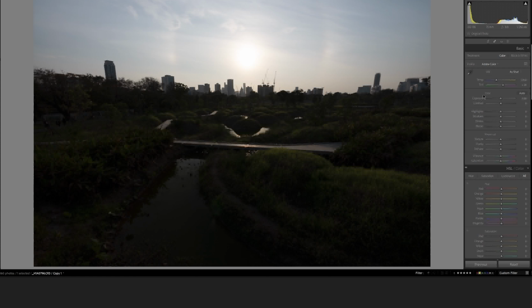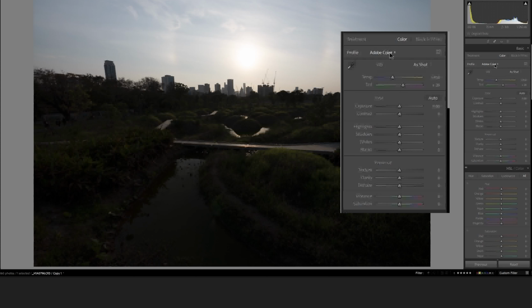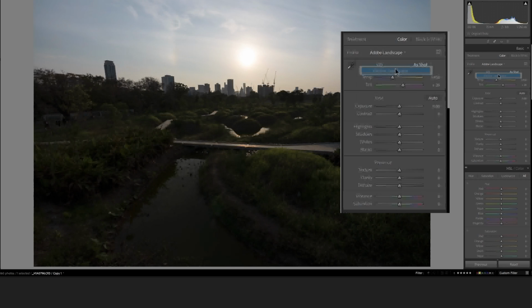So we'll reset those quickly, and the very first thing we'll do is we'll go up here to Adobe Color and change that to landscape, because that always does bring out the colors a lot more.